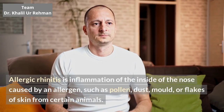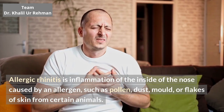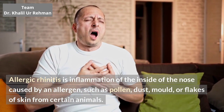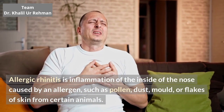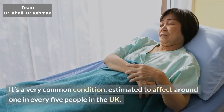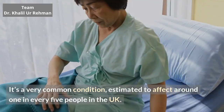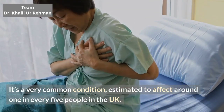Allergic rhinitis is inflammation of the inside of the nose caused by an allergen, such as pollen, dust, mold, or flakes of skin from certain animals. It's a very common condition, estimated to affect around 1 in every 5 people in the UK.